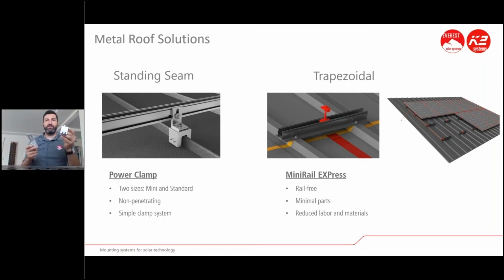So this is the standard with 2 pins, and this is the mini with the single pin, and you can see the L-foot on top there. So it's not a kit, so you would order the L-feet separately. But if you're interested in that, we did do a metal webinar, and that is recorded on our website. Trapezoidal, we actually have the Mini Rail Express system, which is a pretty unique system where you use a mini rail, and I do have one here. Let me grab it.